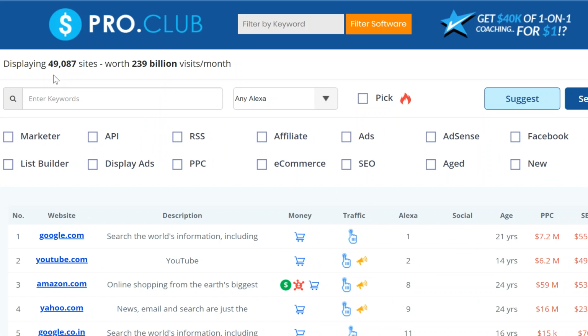So if I click here to just return to the default page, firstly, you can see that we have 49,000 sites worth 239 billion visitors a month. So what we've actually done is we've grabbed the top 100,000 sites online, but we've also removed certain sites.